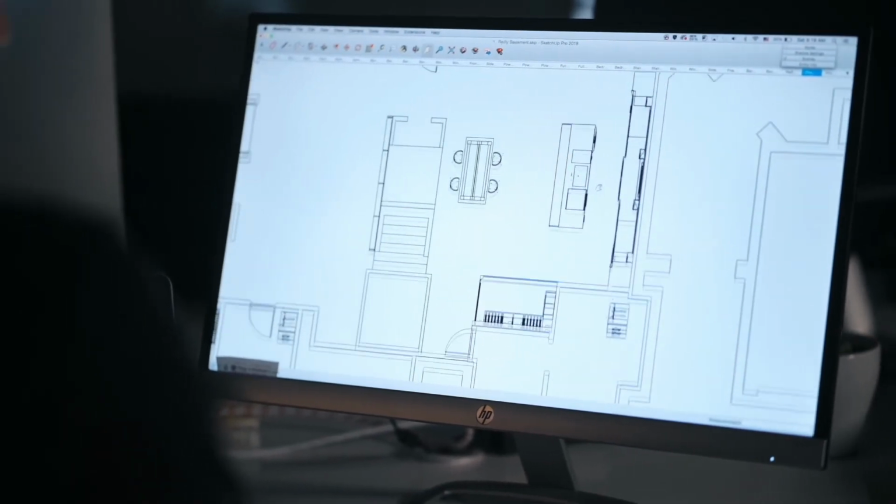At the very end of our project development process, once we have our complete set of drawings and all of our selections are uploaded into Builder Trend for you to approve, we present our construction agreement. And at that time, your project is ready to build.